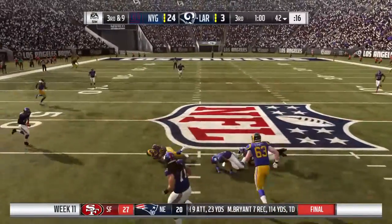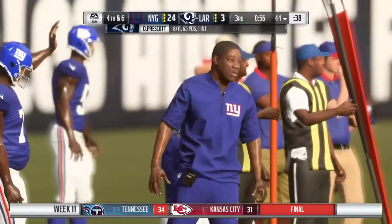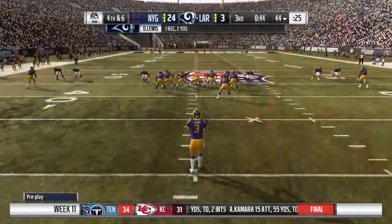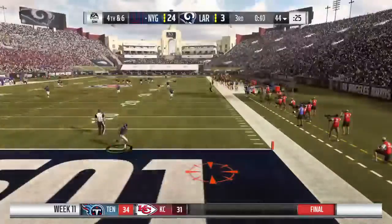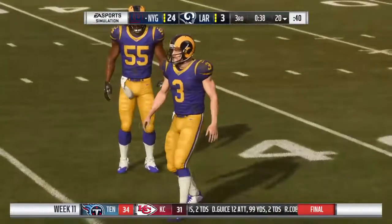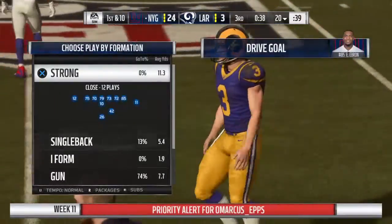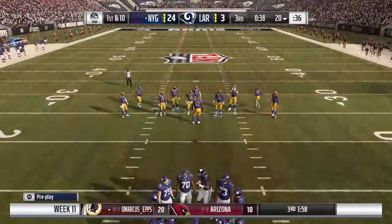Dumps it off to Lewis, and able to break one tackle, but then quickly brought down. It'll be a pickup of just 2, and that's going to make it fourth down. Instead of throwing it downfield, Charles, they just tried to dump it underneath there. You like the call? I do. I think it's a high percentage play because you get the completion, and what you're counting on is your back to use his legs and his elusiveness to make people miss and pick up the first down. In this case, it didn't happen.